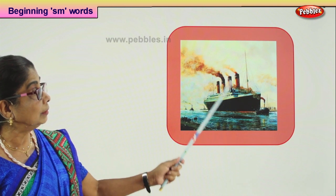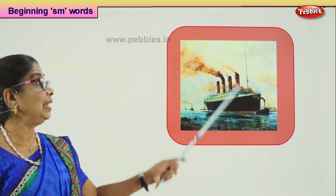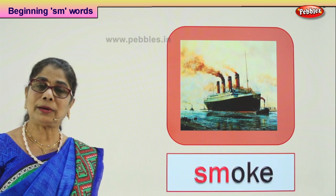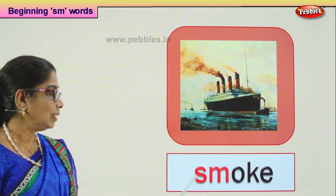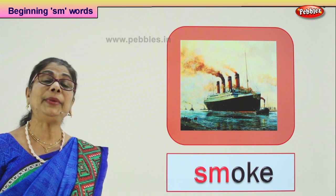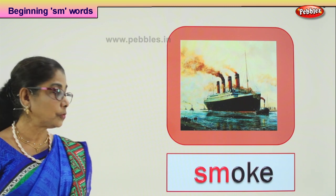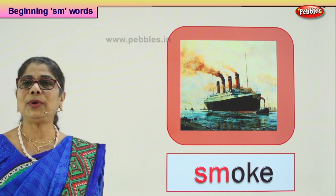Look at the ship that's going on the sea, sailing on the sea. What does it leave when it's moving? Yes, it leaves smoke. Smoke all the way into the sky. If you see a large ship at the beach, look at it and you find the smoke coming out from the chimneys on top of the ship. Smoke. Good. Let's look at another picture.